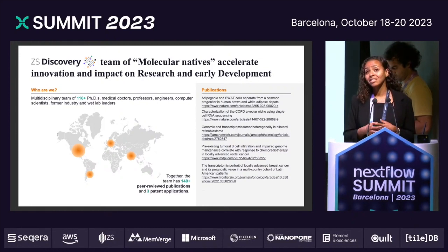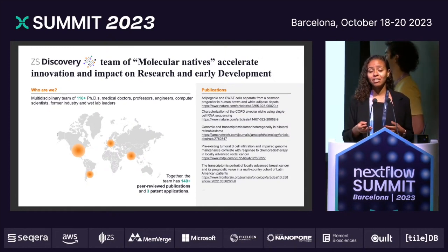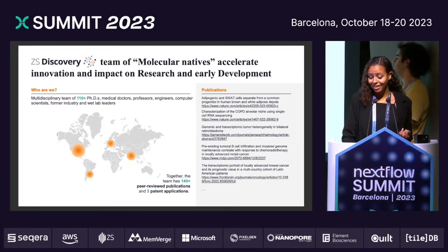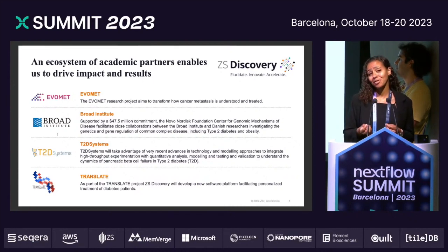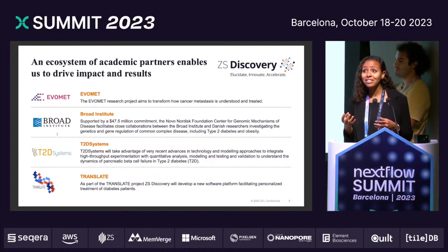Additionally, we still routinely publish in peer-reviewed articles, and we do that not only through client collaborations and as a result of client work, but also because we like to stay connected to the academic ecosystem, and we still have a number of different partners that we work with in academia. And not only does this help us stay in touch with what's happening in the research world, but also helps us stay innovative for our clients.